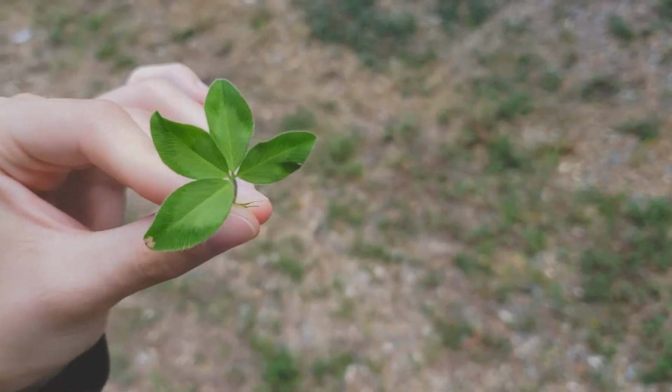interesting. I'm a four-leaf clover connoisseur. I can find them easy. Oh, hello, little spider.